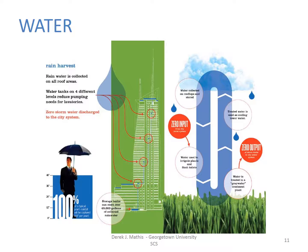Gray water treatment on the site takes water from the building and treats it for use in the cooling towers. That returns back to the atmosphere in the form of vapor. Cook Fox helped to cut the building's water usage by half by employing low-flow lavatory sinks and waterless urinals.